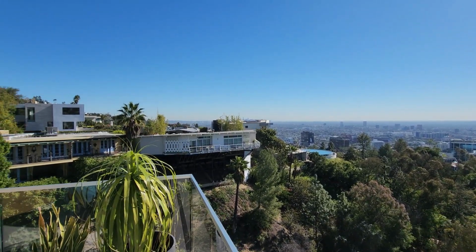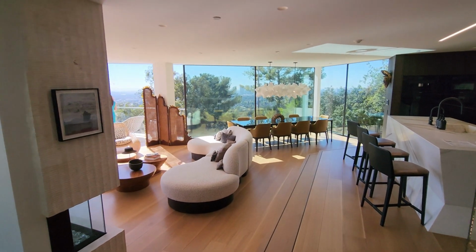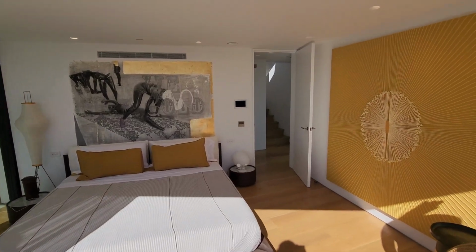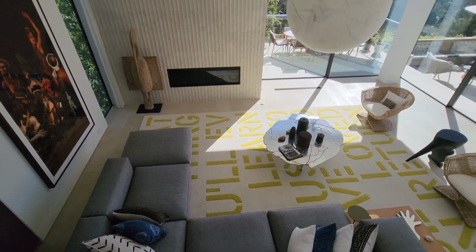This is a multi-level home, perfect for entertaining. You have a main level with a living, dining, kitchen, garage, office. The two masters upstairs, the two primary bedrooms, sorry, upstairs. And then on the lower level, you have two more bedrooms, another living room at the pool level, and a bonus room outside. So it's a really, really cool house. I'm gonna show you in a few minutes.